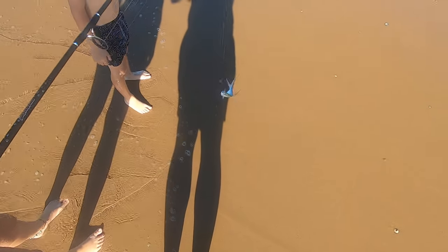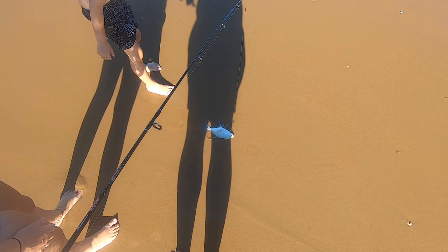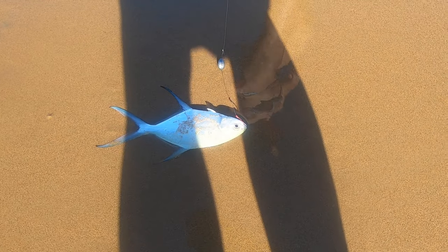There you go. Little Trevally. Is he undersized? Yeah, we'll put him back. Go get the fish grips, Sebby. Little fish undersized, he'll be going back.